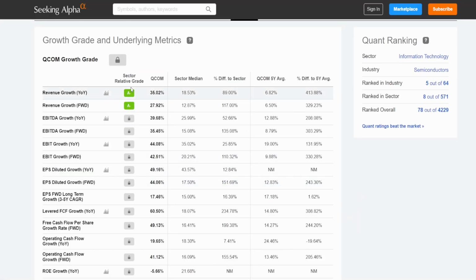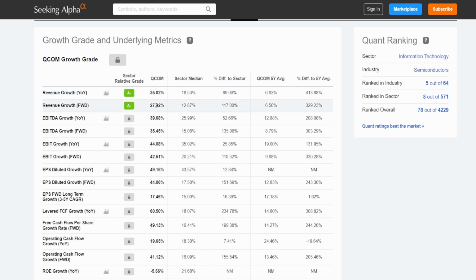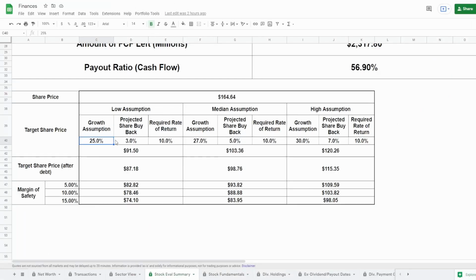And my reasoning for this is that looking over here at CK Alpha, we got the revenue growth year over year at 35.02%, and the revenue growth forward, so this is analyst estimates, is around 28%. So for my low assumption, I'm going to assume a growth of around 25%, and the predicted share buyback, I'm going to say 3%.